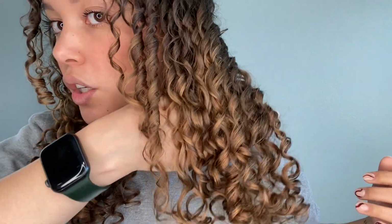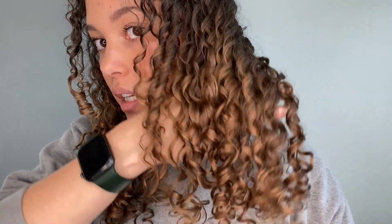Okay, so we have broken out the cast and you can see the difference. So we still have really great definition over here. Good shine from the oil that I just put in it, solid amount of ringlets. Here we have definition, but there's definitely more frizz. And you can tell there's frizz on the underside, but it's significantly bigger size-wise than it is on this side.